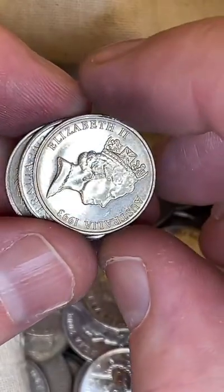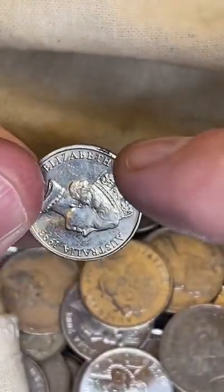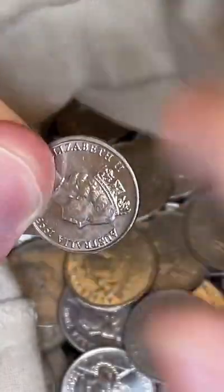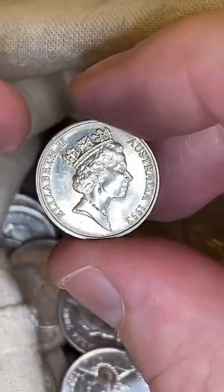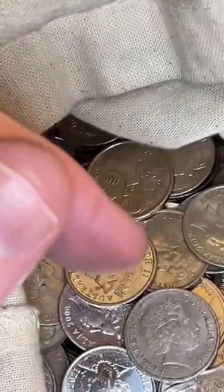Ooh, this one looks in pretty good nick for a 93. This is what I'm talking about. That's just a bit of surface dirt. So if I give it a little wipe with just the side of this bag, that'll come off. So it does. It just came off. And then this is in pretty good condition. So I might put that aside.